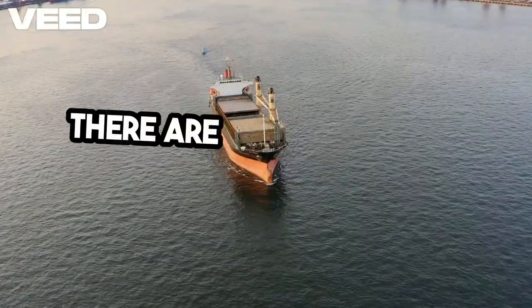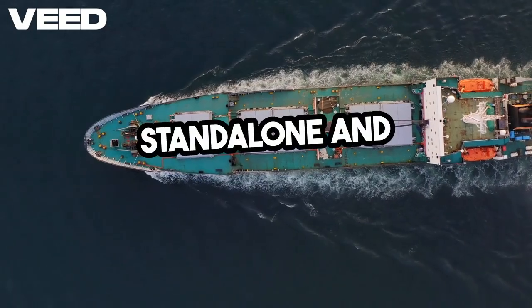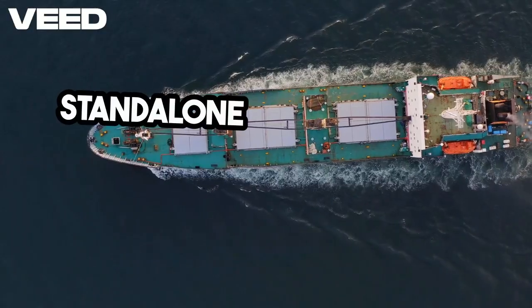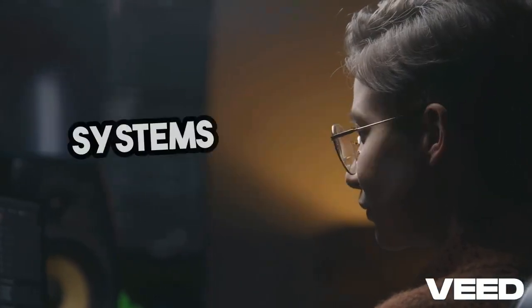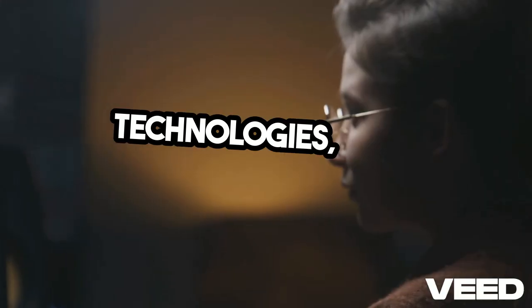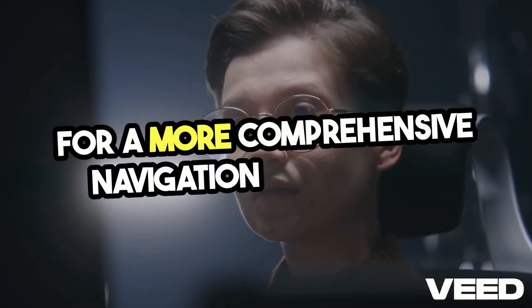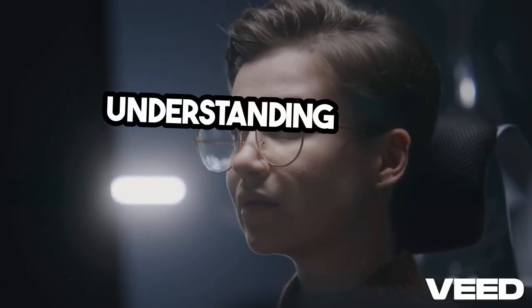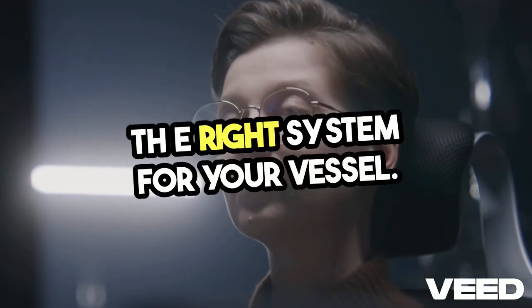awareness. There are two main types of ECDIS systems: standalone and integrated. Standalone ECDIS operates independently, while integrated systems combine ECDIS with other bridge technologies, such as radar and AIS, for a more comprehensive navigation experience. Understanding these differences is essential for choosing the right system for your vessel.